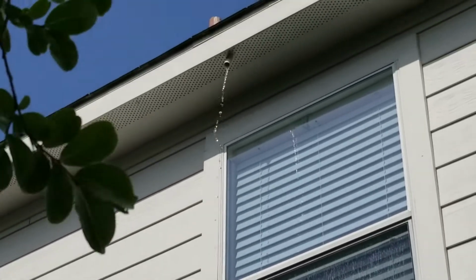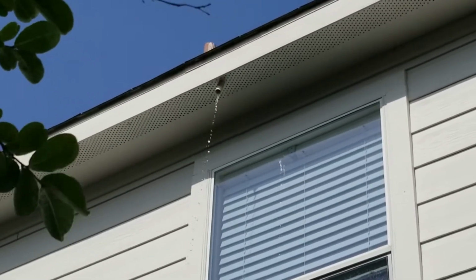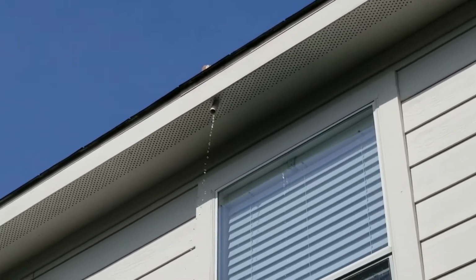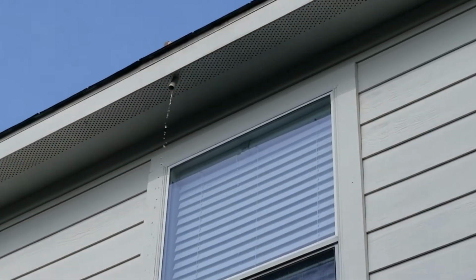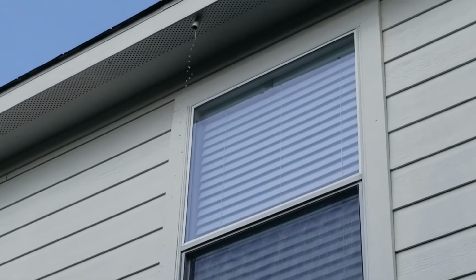What's going on is that the emergency drain for the air conditioning system is doing its job. It is preventing water from getting into the house. If this was not installed, when the air conditioning system drain gets backed up, you could potentially have thousands of dollars in damage happen to your home. So if you see this leaking, it is time to contact somebody. You have a real problem.